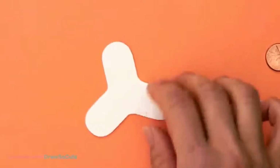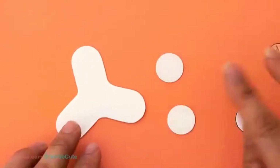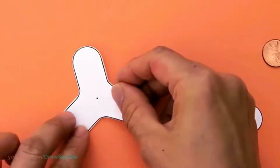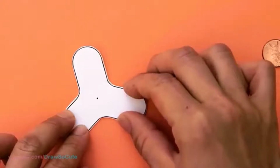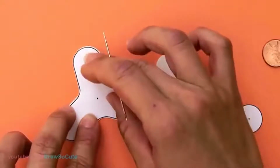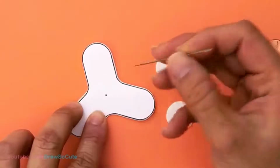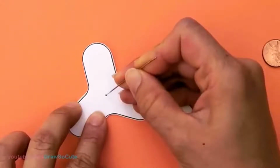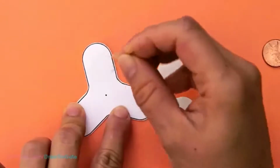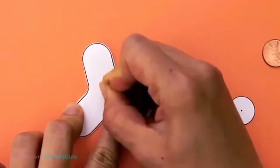So this is what I have here. I've cut it out right here, and my 2 circles. From there, the next step is to go back and take your template and put it right on top of your cardboard piece. And this part is very important: you want to find the center of the spinner. So get either your needle or your pin, and this dot I've provided for you is the center of the spinner. You want to come in here, hold it nice and firm, and poke a little mark through that dot.